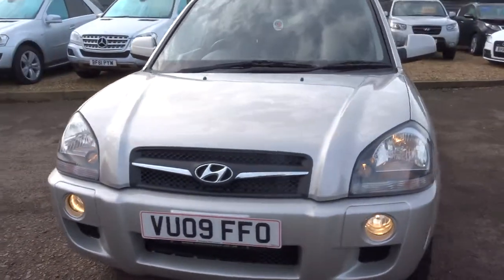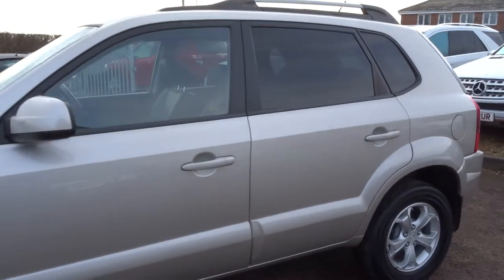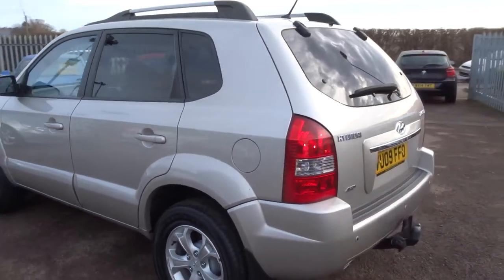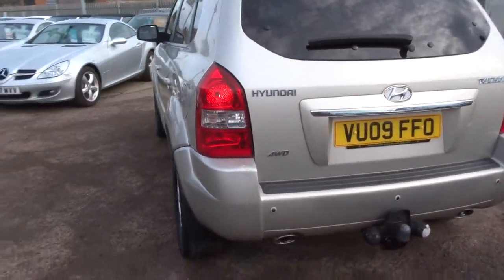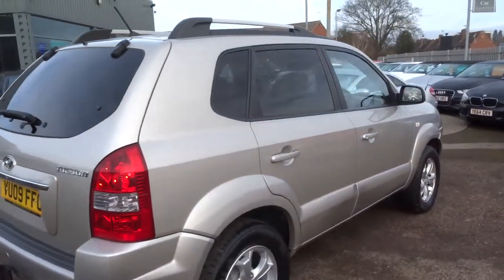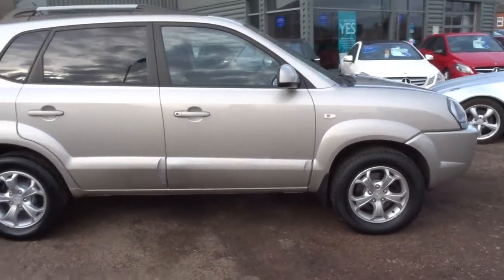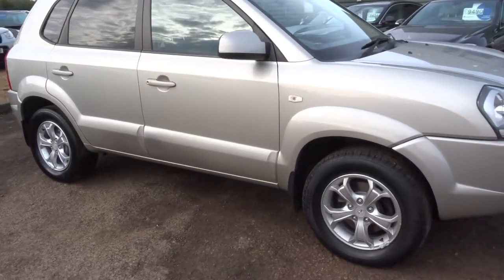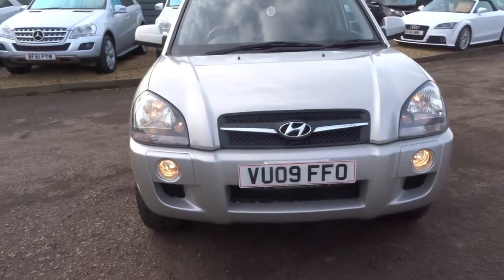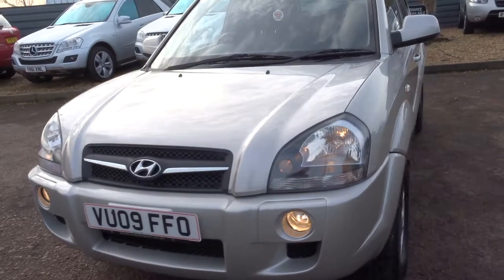We give you 3 months or 1,000 mile full parts and labour warranty. That's a standard. However, you can extend that up to 4 years. It's £300 or £500 a year, depending on the level of cover you wish to take out. If you'd like a test drive in the car, give us a call or pop over, we can help you out. Got a part exchange, that's no problem, we can take that for you. If you need finance, pop over, we can give you some quotes, or again, give us a call, we can try and help you over the phone the best we can. We've got very competitive rates.